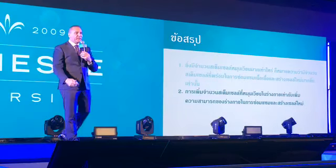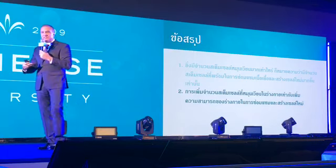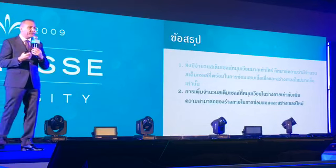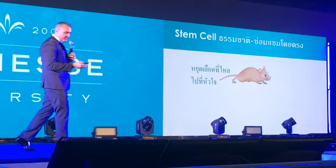Second conclusion, which comes from the first one. If the first conclusion is that more stem cells in circulation means that you repair better, then it begs the question: if I have a person with a broken bone that is not repairing as fast, can I accelerate the healing by putting more stem cells in circulation? And the answer is yes. Let me show you a few examples.